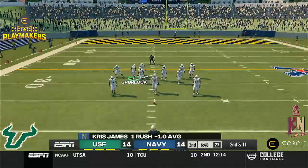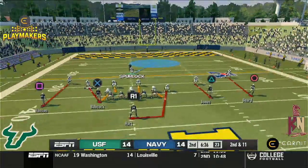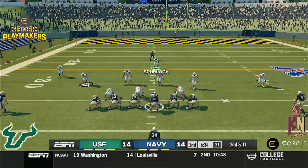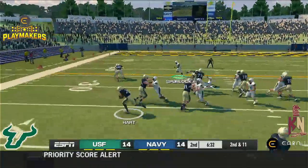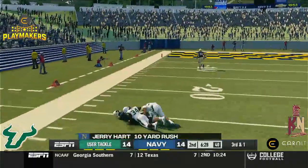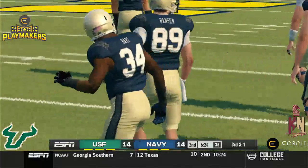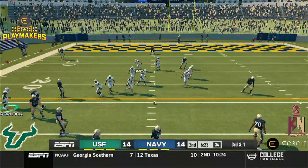2nd down and 11. Ball on the 36-yard line. He makes his way out to about the 25. Called a gain of 11 yards. 3rd down.